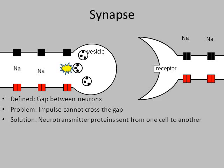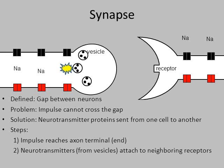So that's a problem. The solution are in those bubbles, those 3 circular shaped bubbles called vesicles. Vesicles hold proteins called neurotransmitters that are going to be sent from, in this case, the cell on the left to the cell on the right. So what happened, we just saw step number 1, an impulse has reached the end, what is called the axon terminal. Step 2, neurotransmitters are going to be released from the neuron on the left. Watch this. So that vesicle is holding 3 black dots. That vesicle will fuse with the actual cell membrane and begin to release those 3 black dots. Those 3 black dots are the neurotransmitter proteins. And you can see how one of them just landed on a receptor on the cell on the right.